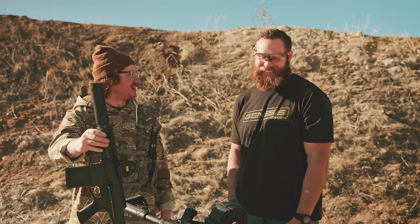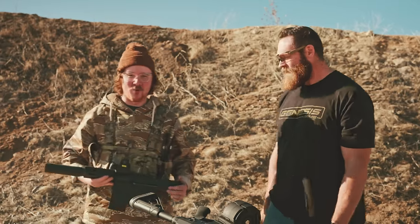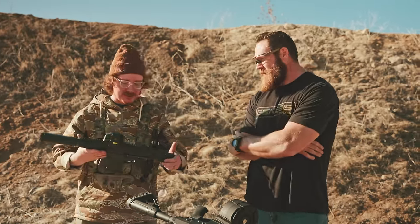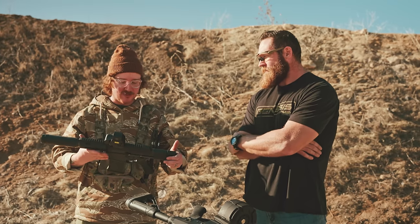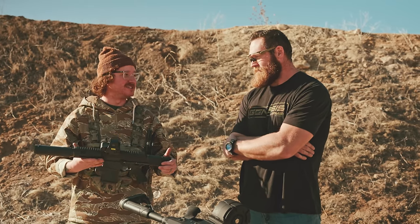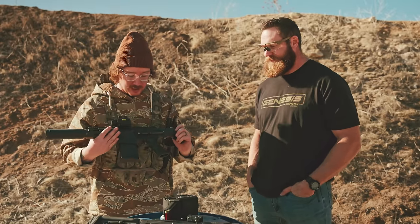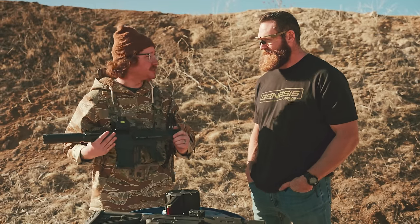Piqued my interest with it. I saw this for the first time and I'm like, when can I film that? I need to do a video on that. And I've played with Genesis Arms' other shotguns in the past, but this 5-inch just kicks it up a notch. Seriously, this thing is gnarly. But no, dude, thanks for letting me shoot your shotguns. And we shot the piss out of these shotguns today.